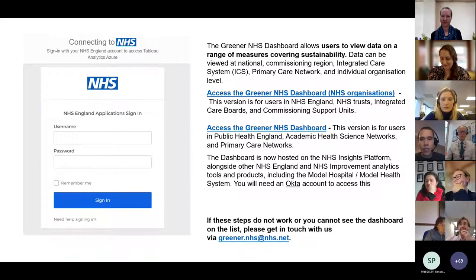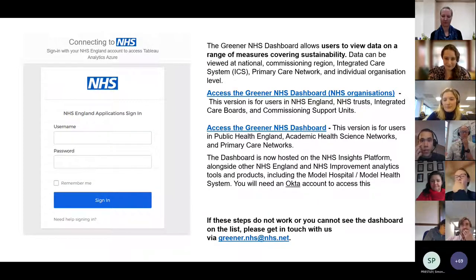So here's some information about how you can register. This will be shared around to everyone on the call today, and you can then disseminate it to others who want to get access. Essentially, it is a dashboard that allows users to view data on a range of measures covering sustainability, so not just nitrous oxide. We have other medicines data, such as volatile gases like desflurane and sevoflurane. We have information about inhalers as well, and then not just medicine, so things about transport, fleet and estates.